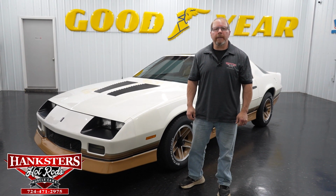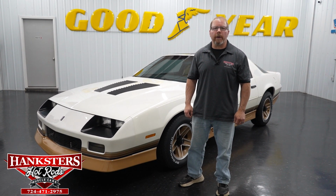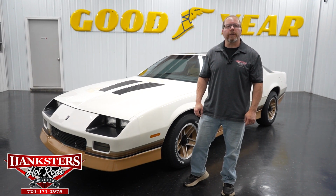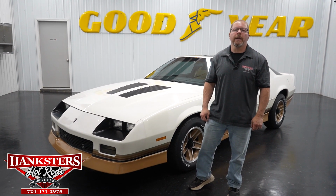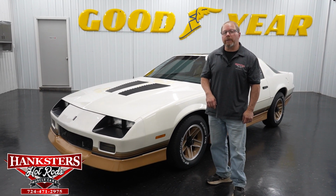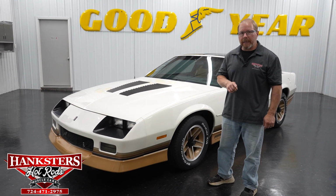Hello ladies and gentlemen, this is John Oakes here with Hankster's Hot Rods, and today we're going to go over yet another addition to our inventory here at Hankster's in our Homer City location, and this is going to be a 1987 Chevrolet Camaro Z28. It is a real Z28.